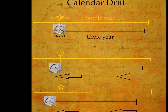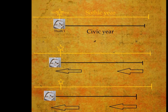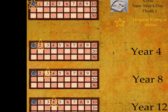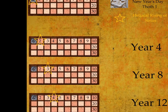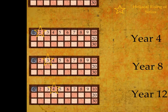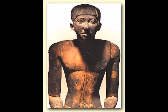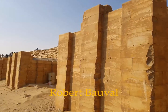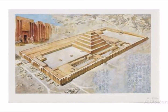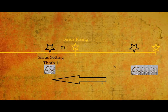This tiny difference caused a slow drift of New Year's Day away from Sirius risings, 1 day each 4 years. It means when the calendar said it was New Year's, Sirius was not yet visible. This effect had long been noticed by Imhotep, and he encoded this drift in the walls around the step pyramid of Djoser. But it was to get much worse for Khufu and his heirs.